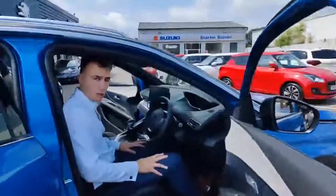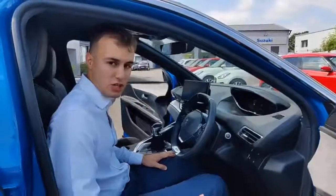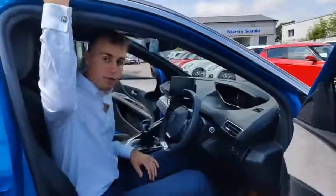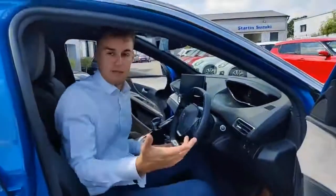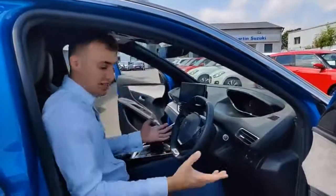So let's talk space and comfort. Now one of the main things about buying an SUV is you want the raised seating position, you want practicality, and it's all about the lifestyle of the vehicle. So you've got roof rails on the top here, so you can put a roof box on, or you can put your surfboard or your bike, whatever it may be, the lifestyle you want. However, if you're just like me and you live very close to work and you just want something comfortable to sit in, this does the job perfectly.